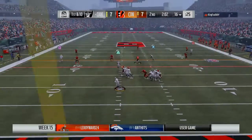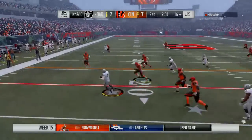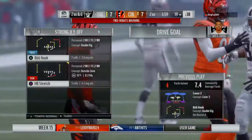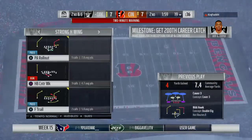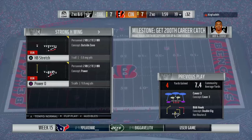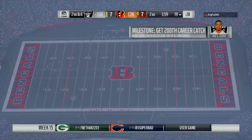On 1st and 10, here's Carr. Forced out to his left. He's going to keep it again. 1:59 to go in the first half. We'll come back to Cincinnati after this.